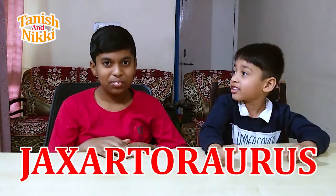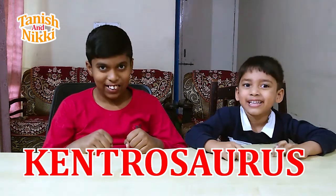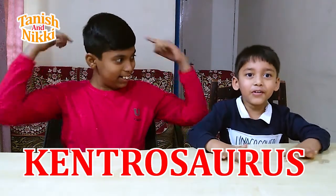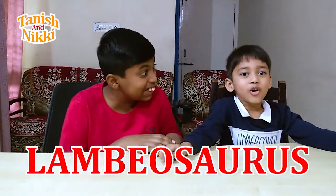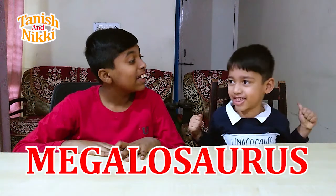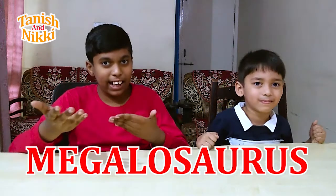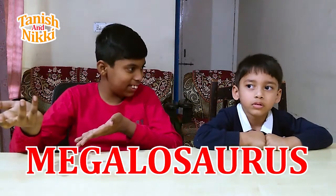J for? Jaxartosaurus! K for? Kentrosaurus. It has spikes on its back. Oh my gosh. L for? I don't know. L for you don't know. L for Lambiosaurus. M for? Megalosaurus. Yes, Megalosaurus. It's big, like T-Rex, but not as big as T-Rex.